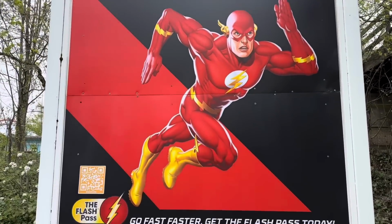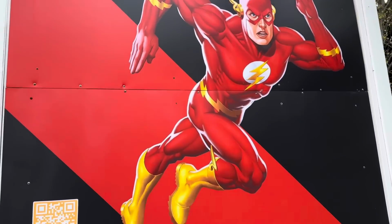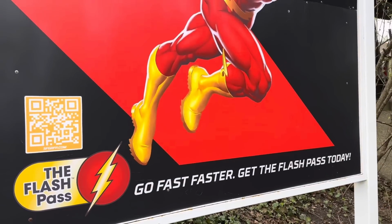Zip the lines, get there fast. Excuse me, sorry. Zip the lines, cut people off. Zip the lines, get there faster. Get the Flash Pass today.